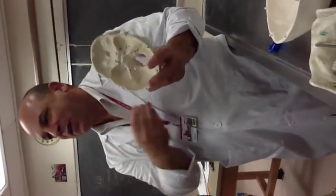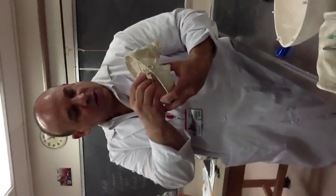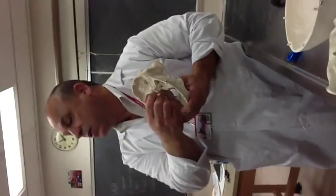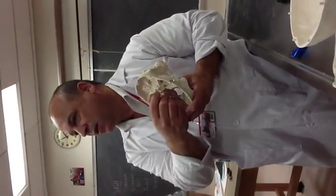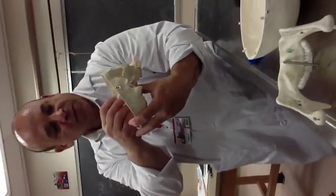So there's this long process coming up called the crista galli, right? Crista galli, crystal gale, I always remembered it that way. You have these silly things that make you remember it. But this long crista galli helps to form an attachment for the meninges inside the brain. That's how the meninges attach. The brain has to be attached by these coverings, and that's what that's for.